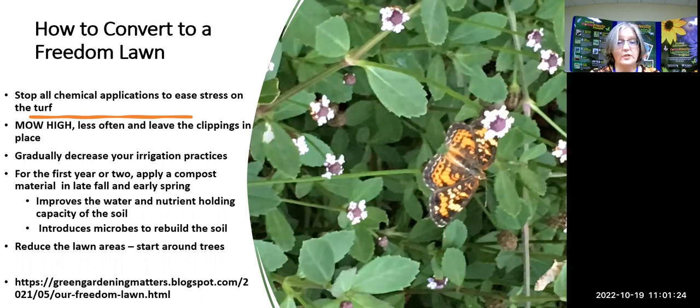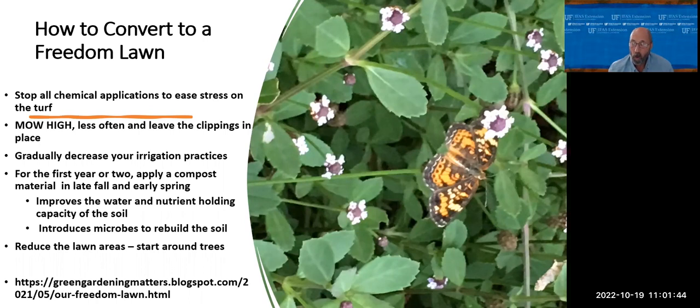And for the first year or two, a compost material, remember I replaced mulch as a principle with compost, in the late fall and early spring. How would you suggest going about doing that, Dr. Lester? Any kind of compost or organic material is going to be a really big benefit for anything from a traditional turf grass lawn to a more freedom lawn type of situation. So if you make your own compost and you have enough to spare, you can sprinkle that or scatter it very lightly over your lawn.